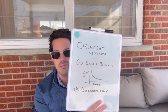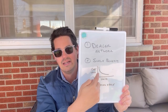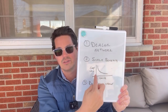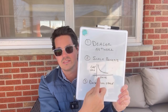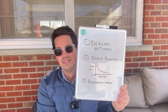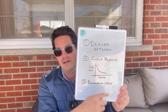But that gets to the second issue, which is scale benefits. So I've drawn here a little graph in my best penmanship, and imagine that on this vertical axis is the cost per unit, and on this horizontal axis is the number of units you produce. Well, as the number of units produced decreases, the cost per unit goes up, and it goes up very, very fast. And likewise, if you increase the number of units that you're producing, the cost per unit comes down.